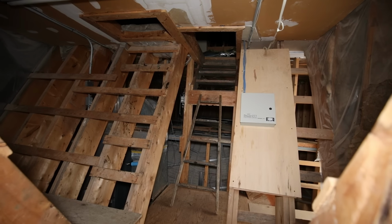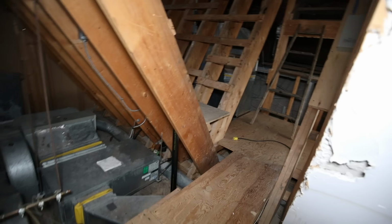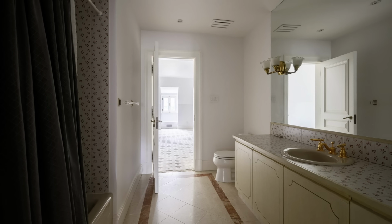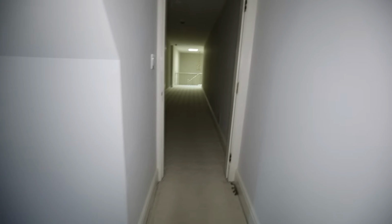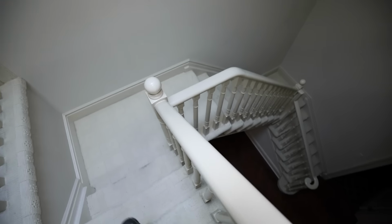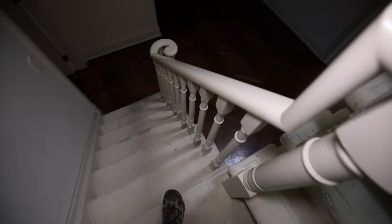So here's more extensive attic space. But there's no point in going up there. I mean, it's not that interesting. The good part of this house is yet to come. Best parts, I should say. But like I said, this staircase is great. A little disappointing to see it painted, but I guess most people just don't like wood, right?